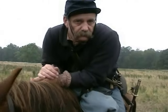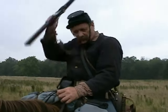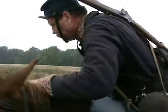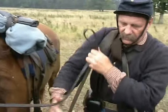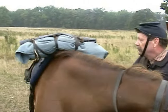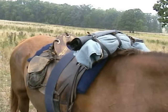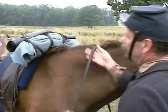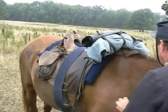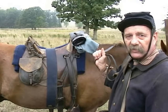Between modern tech equipment and Civil War tech equipment, federal issue. Well, they have a bunch of infantry. This is a McClellan saddle, 1858 McClellan saddle. See how deep it sits compared to like a Western saddle. A lot of people think it's uncomfortable, but you sit so deep into the saddle that you're very comfortable.